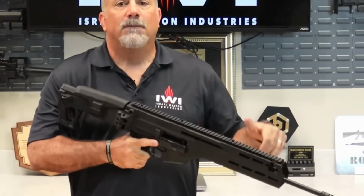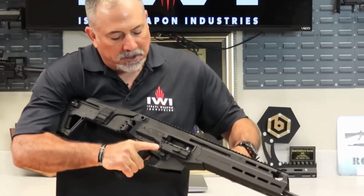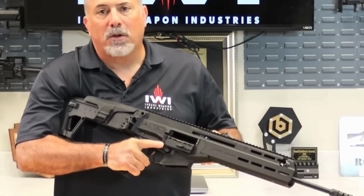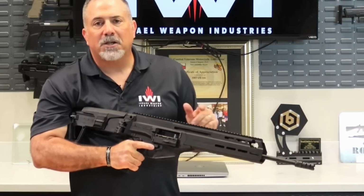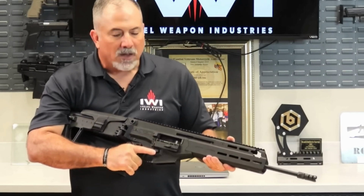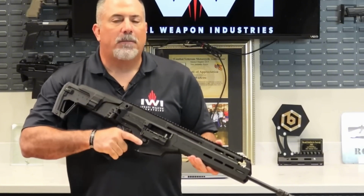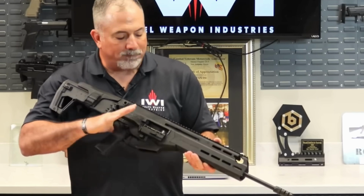IWI US Carmel. IWI US has developed a semi-automatic model of its Carmel rifle system, bringing it to the American market based on the combat-proven Israeli weapon system. The stateside Carmel will come in 5.56 NATO and features a short-stroke, gas piston-operated action, along with many of the components that made its predecessor great in the hands of professional operators.